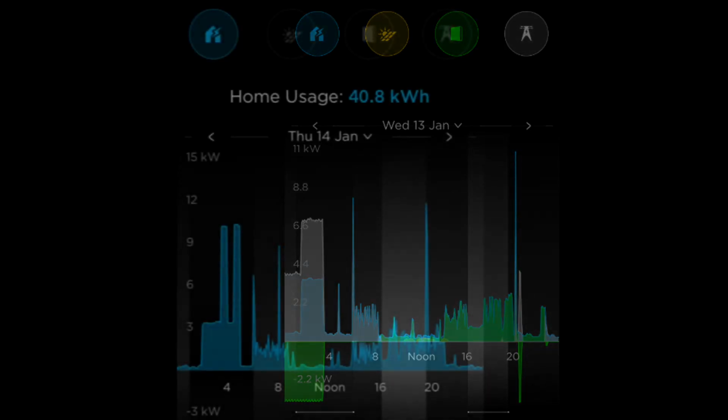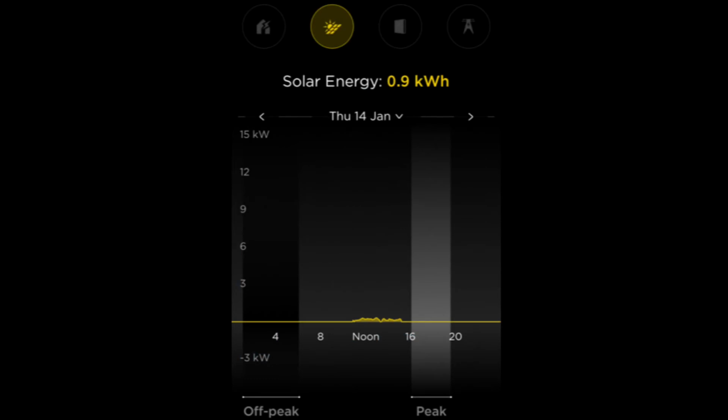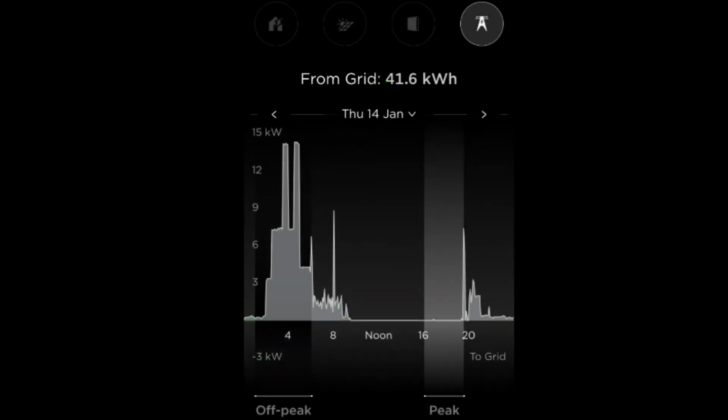On Thursday the 14th of January we had a home usage of 40.8 kilowatt hours, so still quite low. We only generated 0.9 kilowatt hours from the solar. From the Powerwall we got 12.5 kilowatt hours, which sounds like it was more than a full cycle, so probably a double charge, and we pulled 41.6 kilowatt hours from the grid.